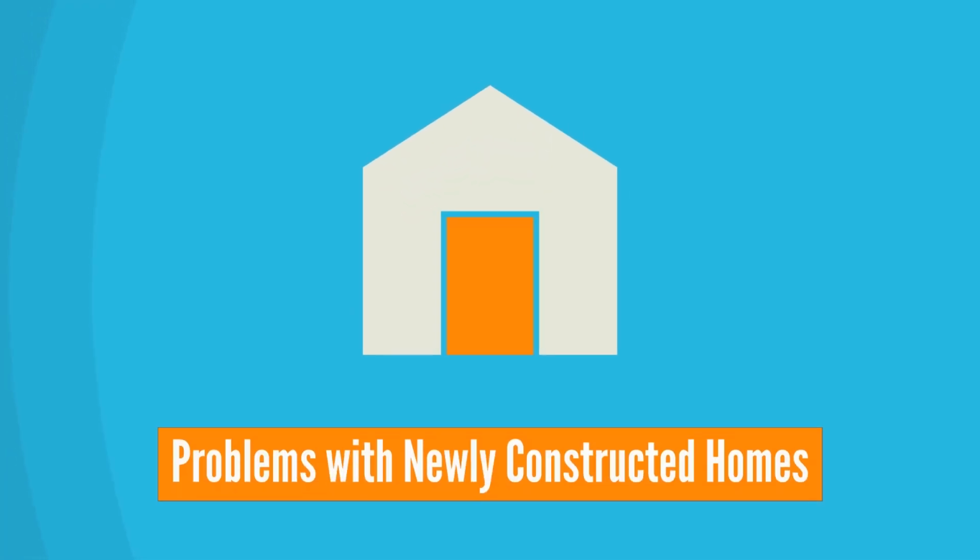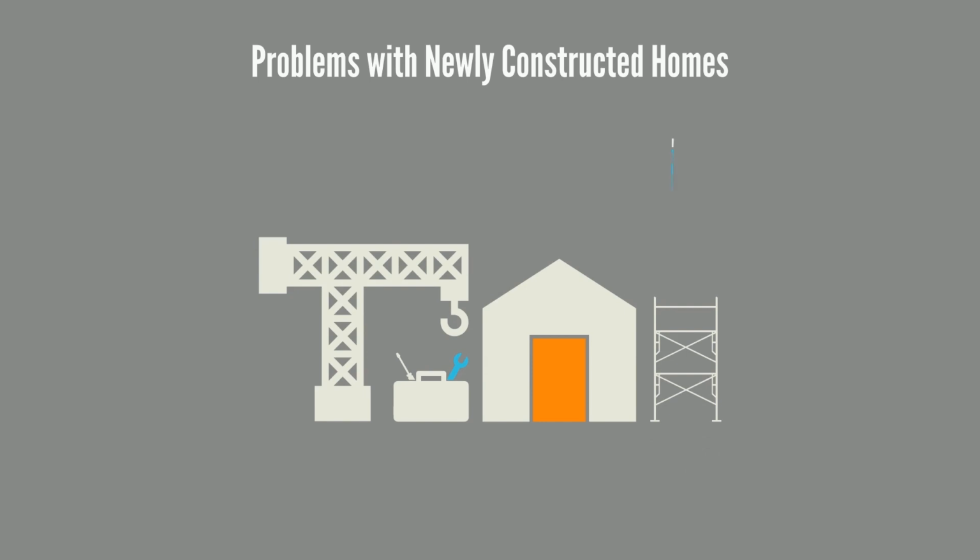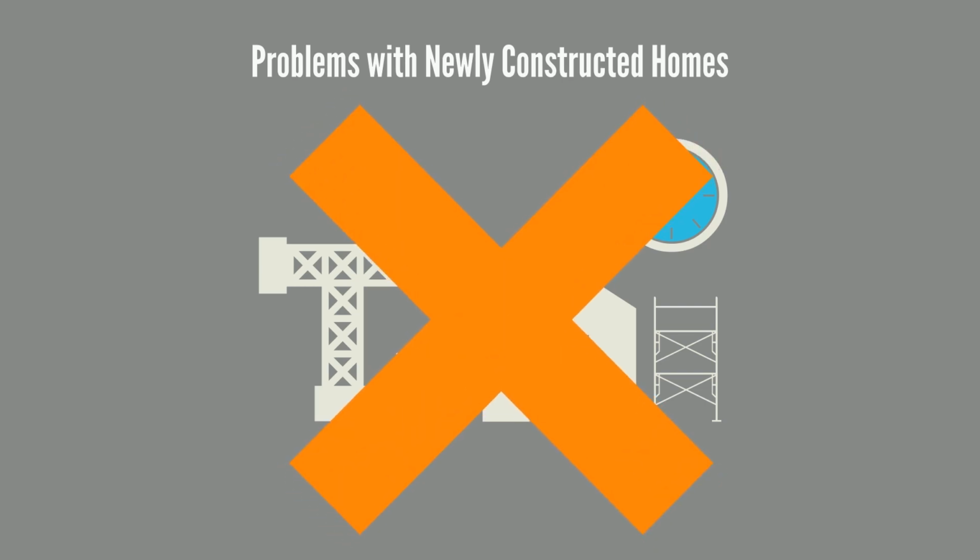Problems with newly constructed homes. According to the Income Tax Act, once money is taken out of your corporation, it must be used immediately to make a down payment on your home. Unfortunately, newly constructed homes purchased from a builder can take 2 to 3 years to complete. Thus, if you're planning to purchase a newly constructed home, you may not be able to use this specific strategy.